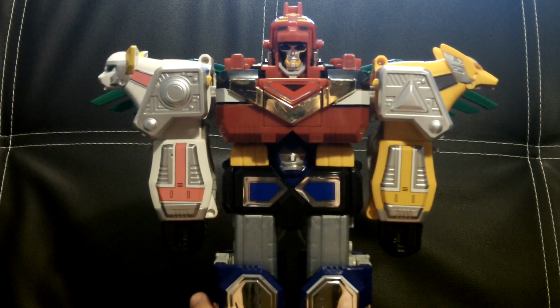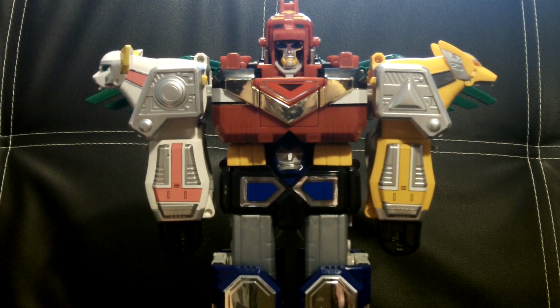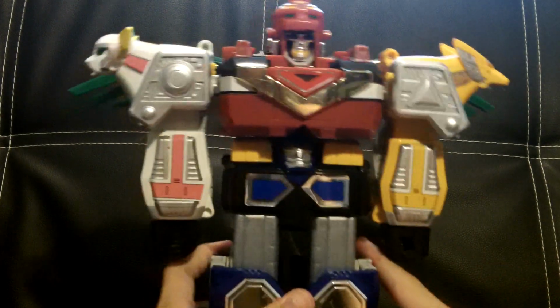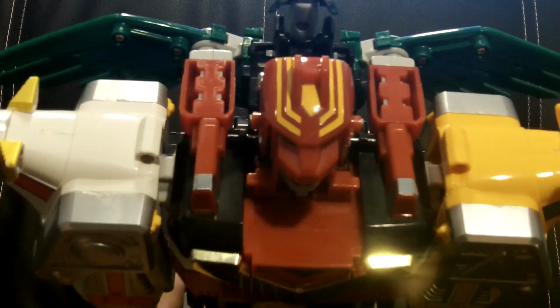Now, as I previously mentioned, I am missing a couple of things. If you notice on the box, I'm missing the sword. But, of course, my eBay seller told me that the sword was missing. Another thing that's missing is, if you also notice on the box, Red Lion is missing the horns that go up here. Now, he did tell me that the horns did come with the box, but apparently they didn't.